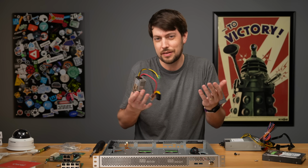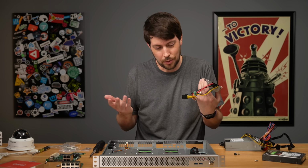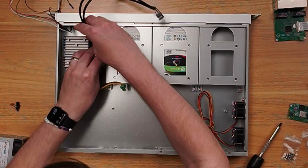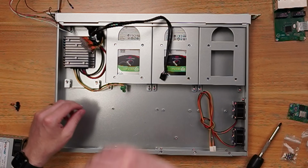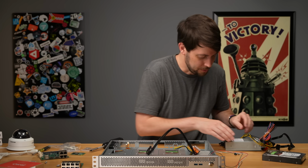And this is not necessarily the best solution for this, but it is a solution and it should work. This will go up here. These guys, it's getting kind of tight in here already, but this is a compact case, so I can't fault them too much for that.